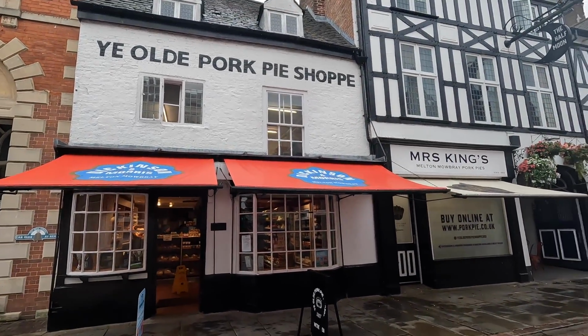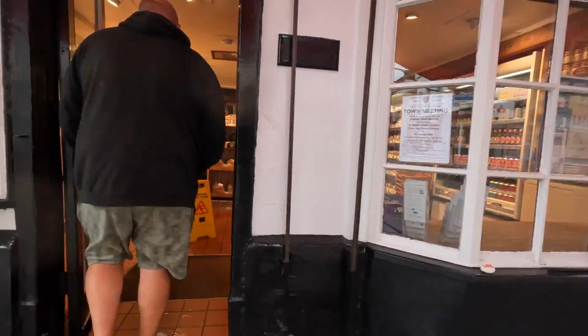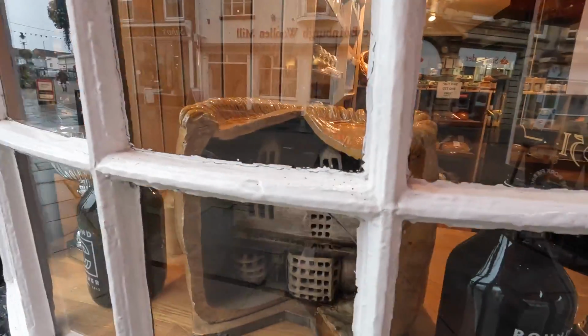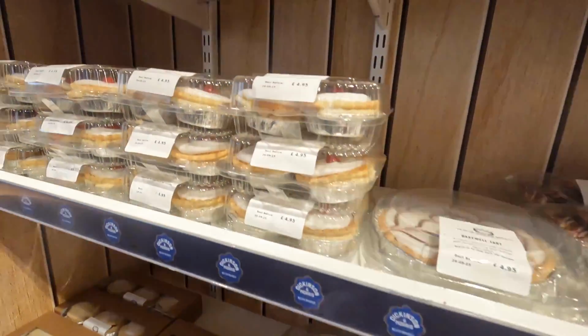Apparently it's where Melton Mowbray pies were invented, is that right? Maybe. It looks good though, doesn't it? What, did you want something from here? Yeah. 1851. Oh, look at this, Mark, you've missed it. Is that the one you want? Look at the size of that. Big, isn't it? It's actually got the shop inside of it. Big pork pie.